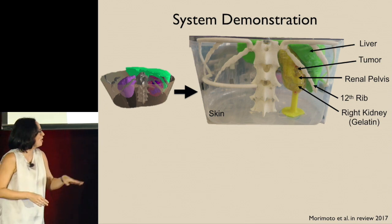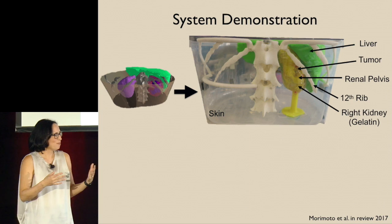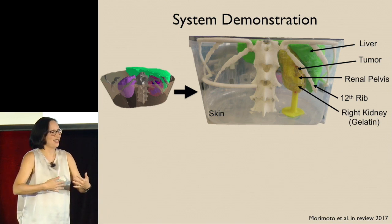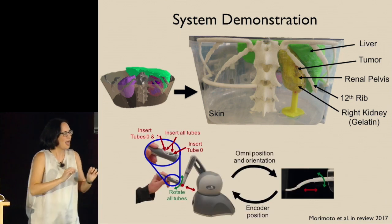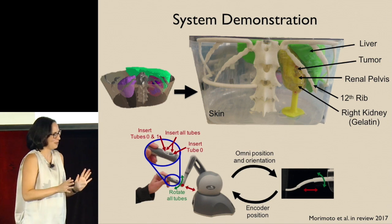But in the meantime, we have done this in an artificial patient. We took the same model from the CT scans we used to design the robot to then 3D print a patient and their artificial tissues to represent them. And so we took that model, made an artificial patient, and then these clinical robots are currently not autonomous.